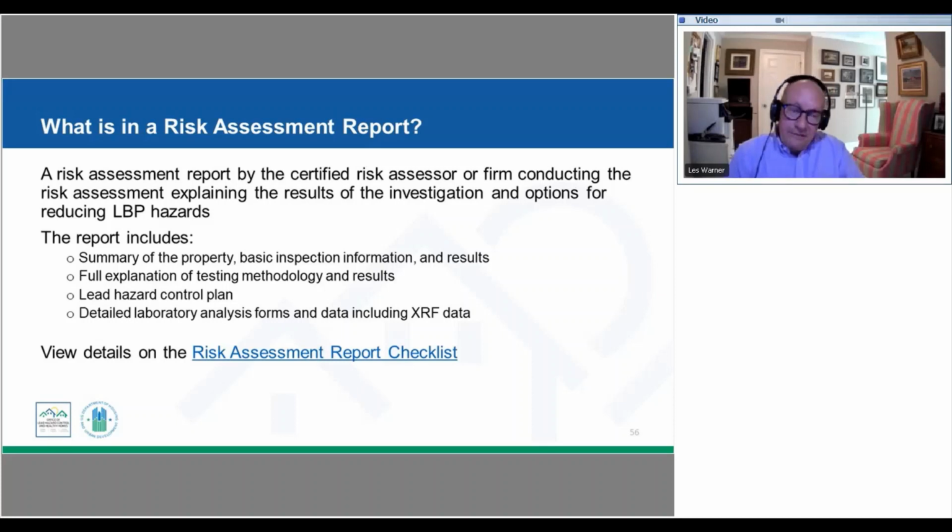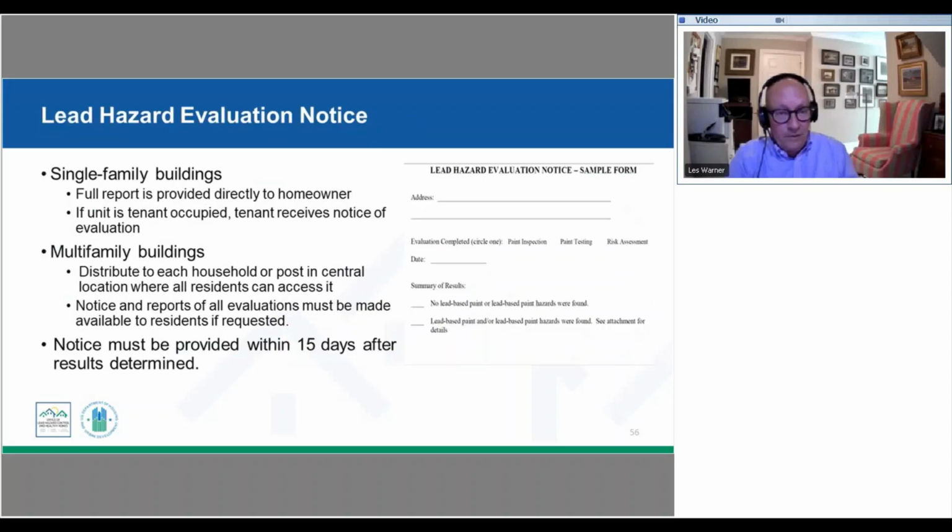There is a sample checklist, a risk assessment report checklist, that if you're not familiar with, you might want to look at. That shows you how all of this information is tracked and recorded to be able to document the evaluation, the testing that was done.